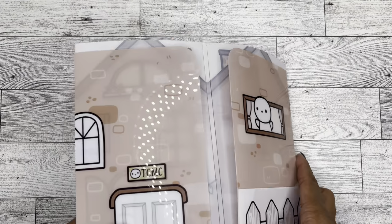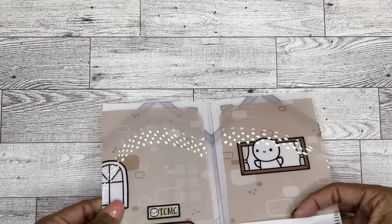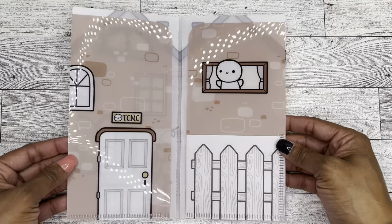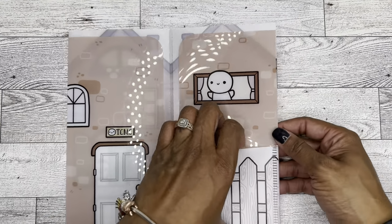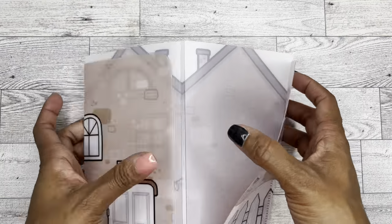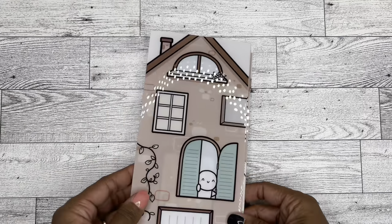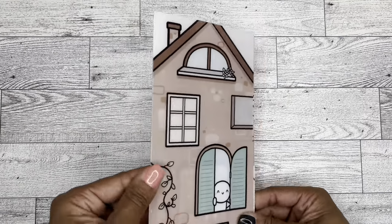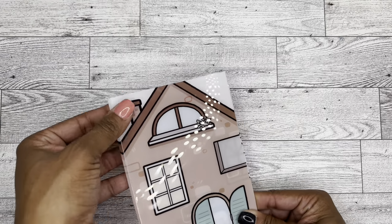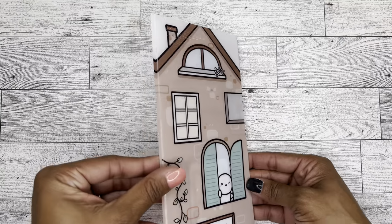Day 9. Oh, it's a little envelope. That is so cute. Sorry about the glare from my ring light, but there's a pocket here, which is the little fence. And then you have these two large pockets here, and then the back. This is so cute. I don't know what you do with it. I love it. I almost wish it was a little bit bigger because I would totally stick my Hobonichi weeks in it. But it's so cute.